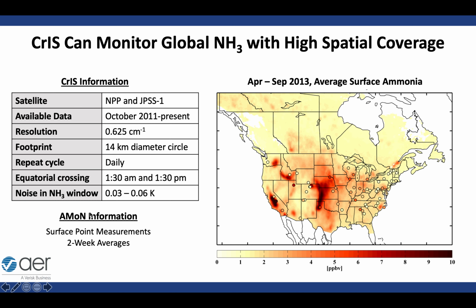And so on the left, these are some of the differences between the two, just to get an idea of the different sampling techniques. So CrIS has a 14-kilometer footprint, whereas AMoN is just a point measurement. CrIS is once a day, whereas AMoN is 2-week averages, and also CrIS is looking through the atmosphere, so it's weighted differently at different vertical levels. And so, considering all of those differences, it's encouraging to see that these two different observing networks look pretty similar.